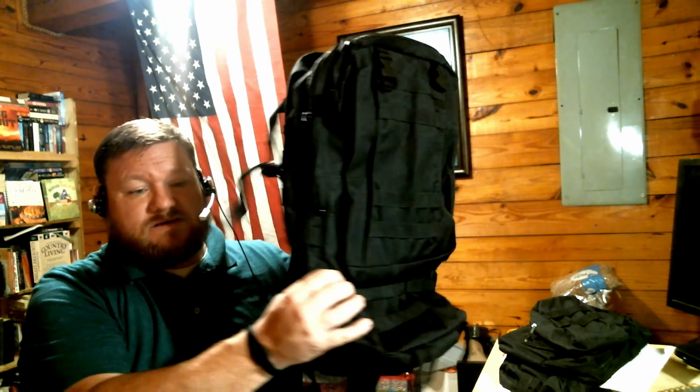But that's what a poncho cover is for on the backpack. So this is the regular backpack. It's decent sized and it's perfect for a bug out bag, and that's why I bought it. So I have bought my first piece to my brand new bug out bag.